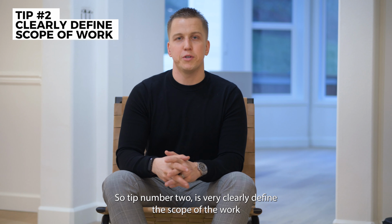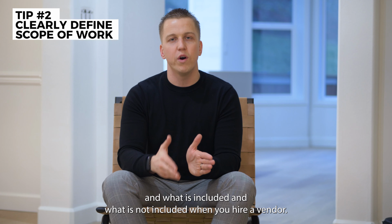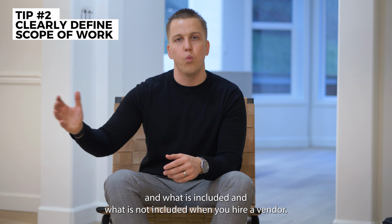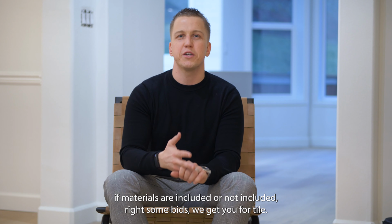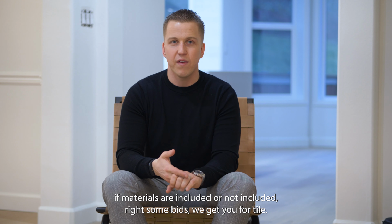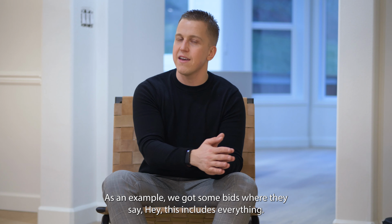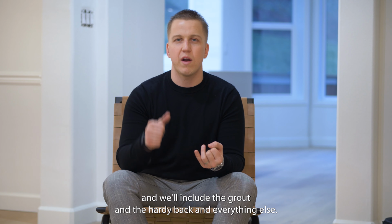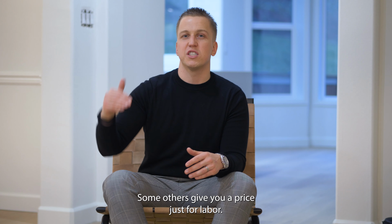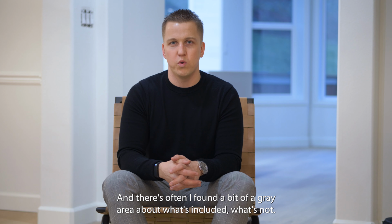Okay, so tip number 2 is very clearly define the scope of the work and what is included and what is not included when you hire a vendor. I think the most common is when you run into whether materials are included or not included. Some bids we get, even for tile as an example, say, hey, this includes everything, you just have to pick out the tile and we'll include the grout and the Hardie Backer and everything else. Some others give you a price just for labor. And I've often found a bit of a gray area about what's included and what's not.